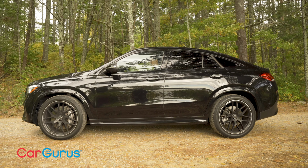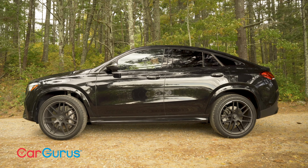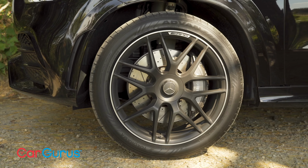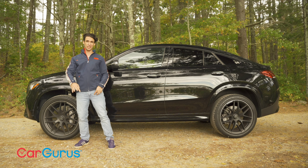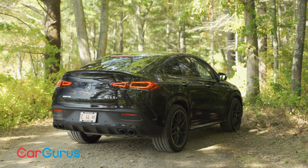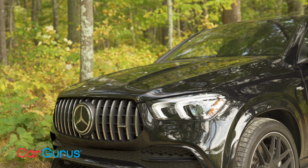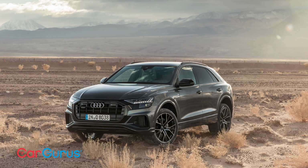Here's another example of over-engineering. The air suspension can raise the GLE Coupe 2 inches, and there's a sand mode in case you're driving in the desert? Honestly, with these tires, you wouldn't make it off a beach with this thing. As the people in Austin, Texas, and Portland, Oregon like to say, the GLE Coupe keeps it weird. It's in a very small category of vehicles like the BMW X6, Porsche Cayenne Coupe, and Audi Q8.